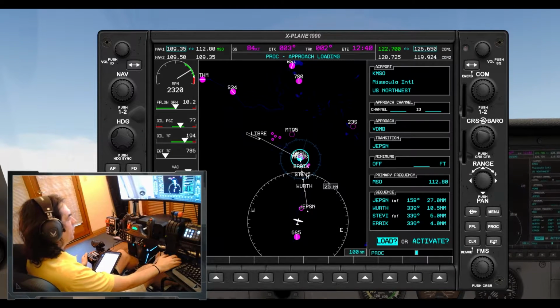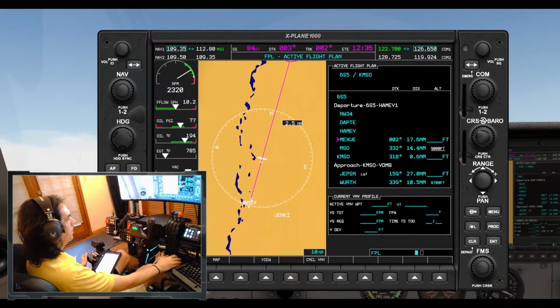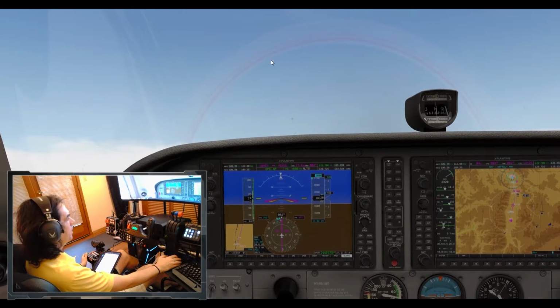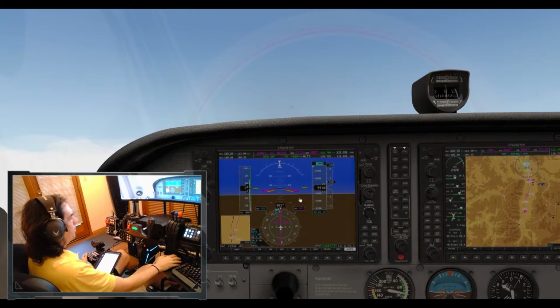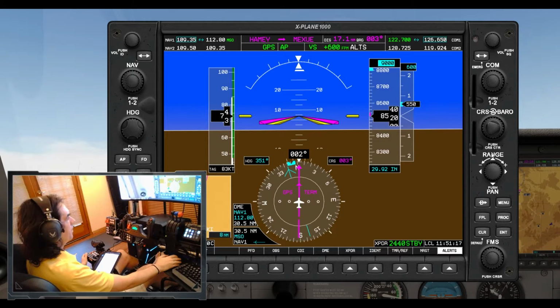All right. So should we load? You want to load it because if you did activate, it would make Jepson the active waypoint. I see. We don't want to do that. Okay. I think it's working. I think it's been loaded but not activated. Yeah. Okay. That's good. So now let's go back. Let's minimize that. Go back to the PFD. Okay. And maximize that one, and let's see what we got going on here.